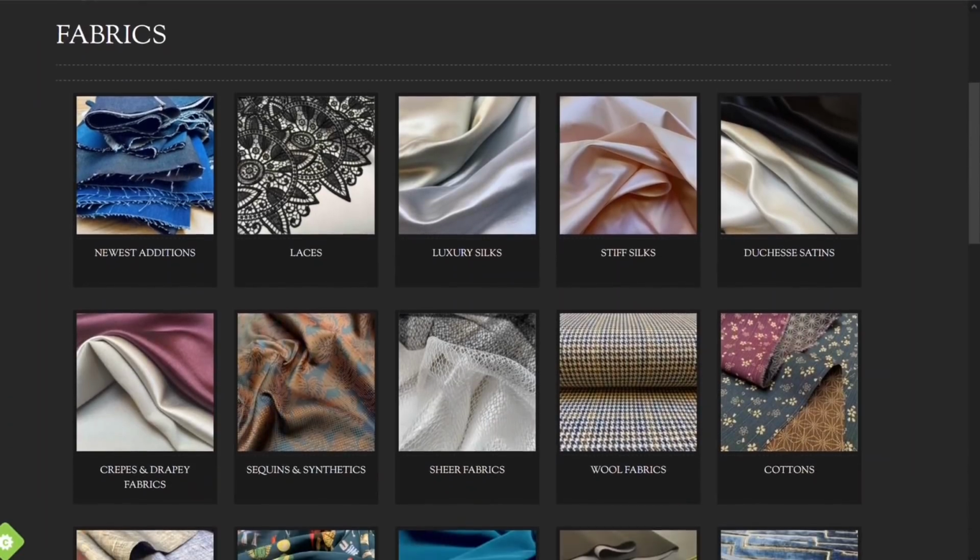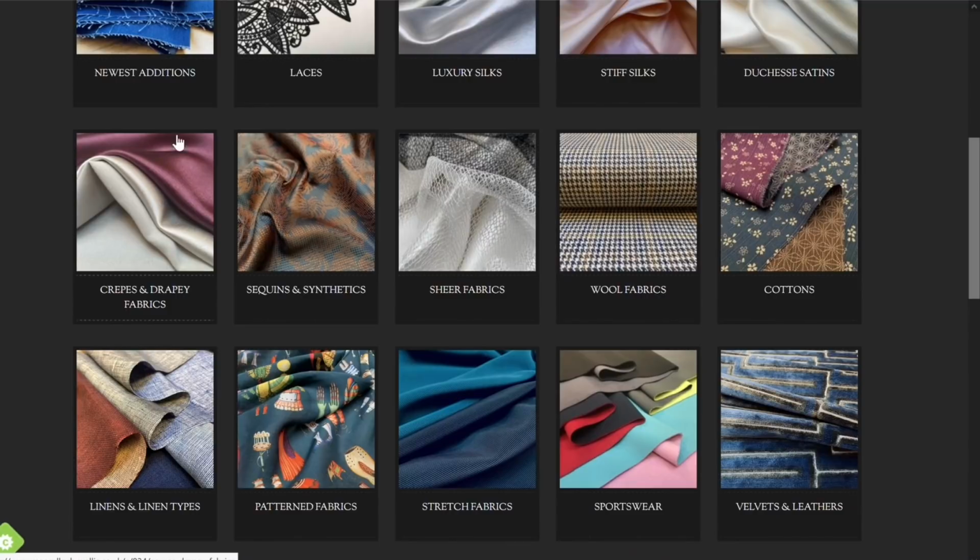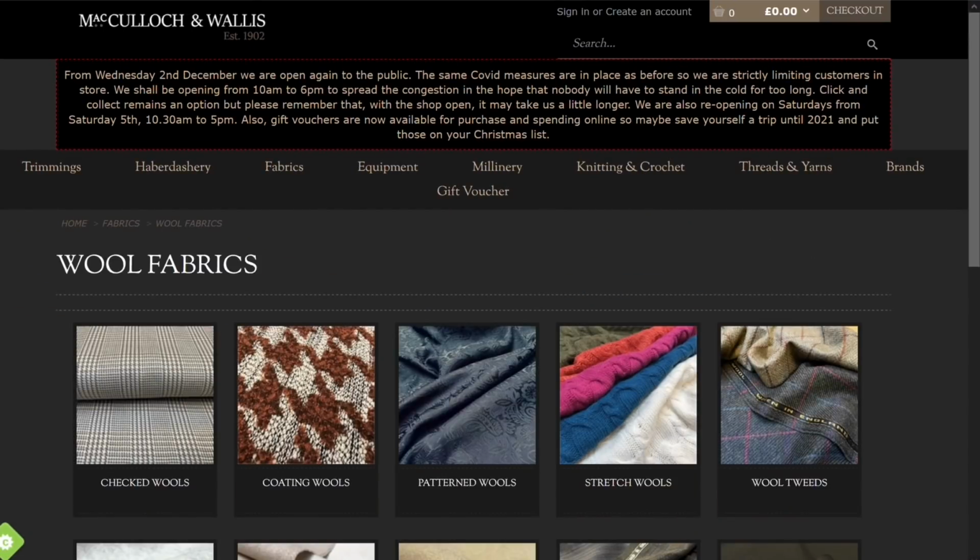So it is a good place to get fabrics. Their fabrics, again, are not cheap. This is a UK based store, but they will ship to the United States. So depending on what you want, I always just roll over here and start looking at these things because, yum.